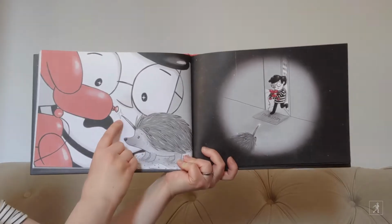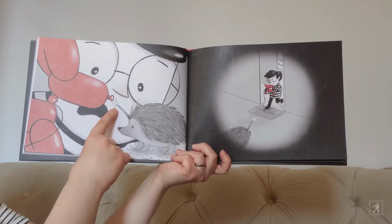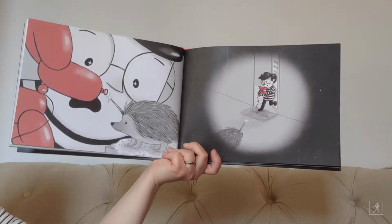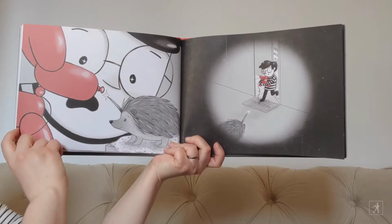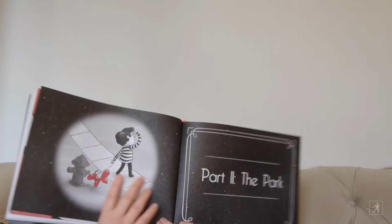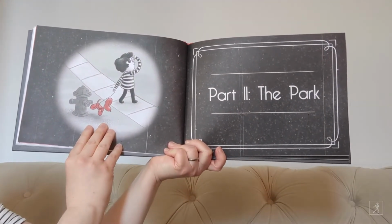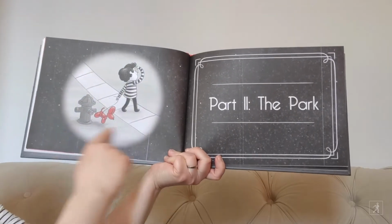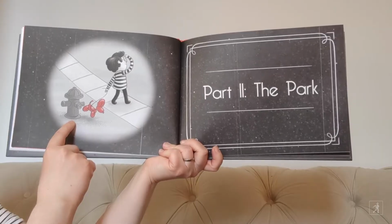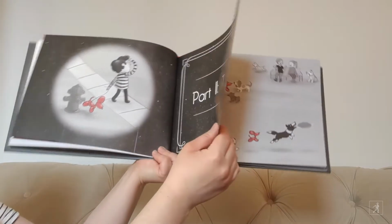Uh-oh. You can see the little sparkle here. That means it's sharp. We have the hedgehog and this sharp spine getting very close to the pet. So the boy picks up his pet and runs out because he's feeling very nervous about it. They didn't even see the vet. Now that takes us to part 2, the park. And in part 2, we see the boy and there's the dog over here next to the fire hydrant. That noise was my own dog over there shaking around and making sneezes.